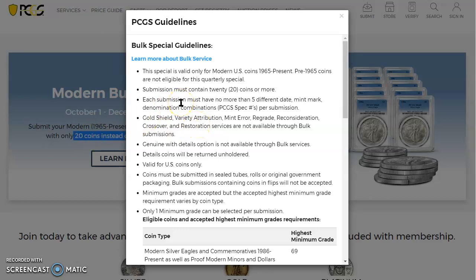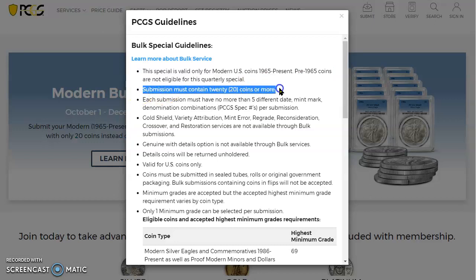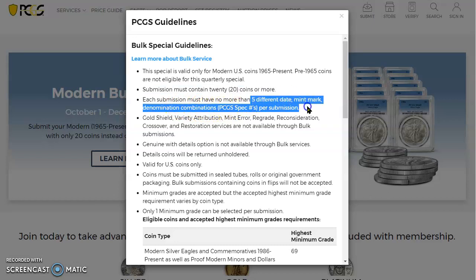Now, there's a lot of stipulations here, and I think probably the most qualified product to submit to this would be something in United States Mint packaging. Because check this out. This special is valid for only modern U.S. coins, 65 to present. It says here pre-65 coins are not eligible for this quarterly special. Okay. Submission must contain 20 coins or more. Each submission must have no more than 5 different date, mint mark, denomination combinations per submission. That's kind of important.